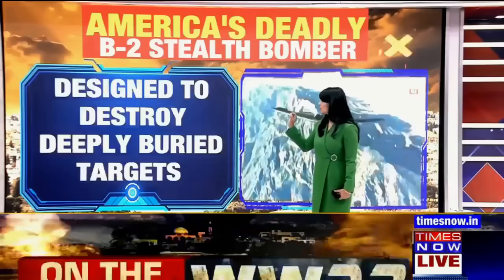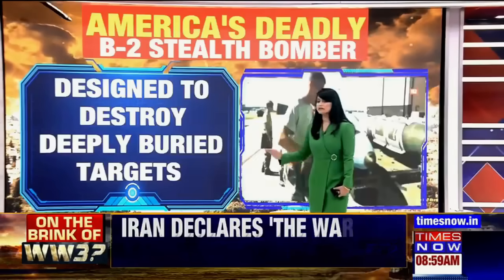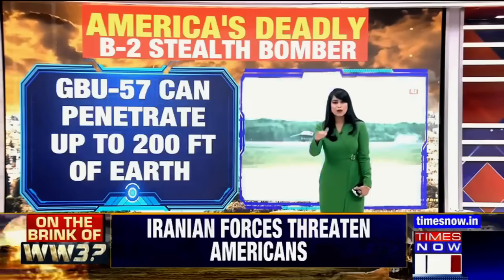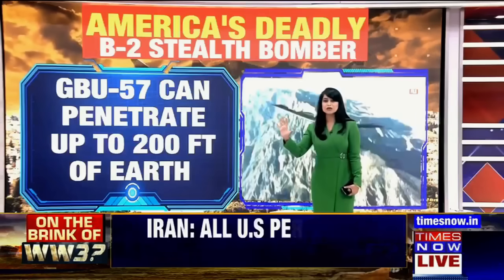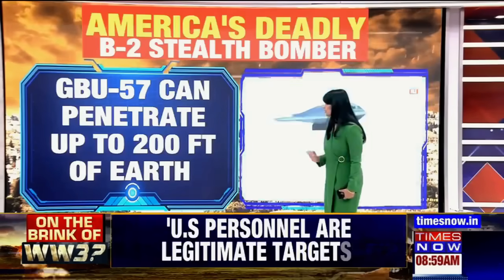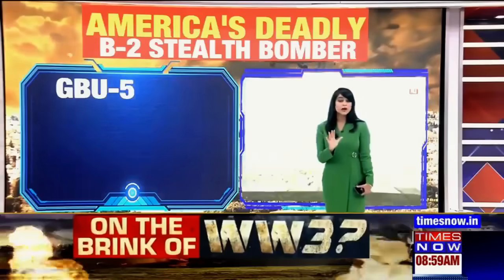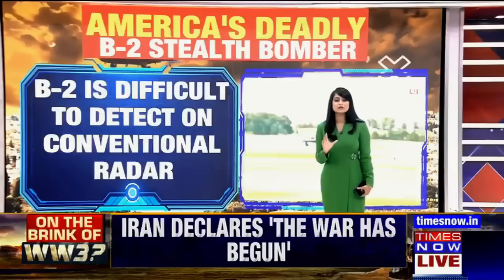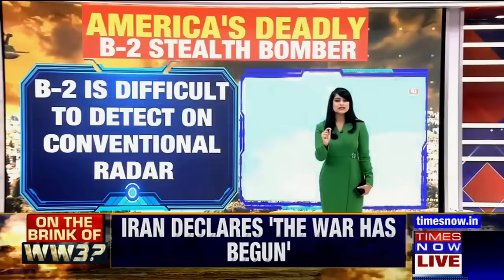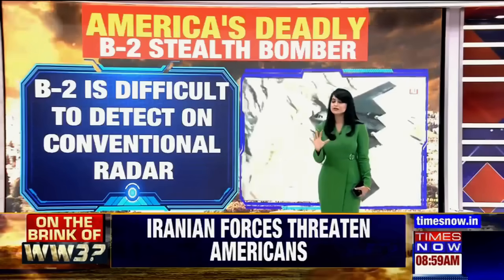So the GBU-57 is designed to destroy deeply buried targets. So these are targets that are well underground, hidden behind mountains. So there are challenges which only the United States could have met. It could penetrate up to 200 feet of earth, which is why it is believed that significant damage would be done, with US President Donald Trump even going on to say that the sites have been obliterated completely.